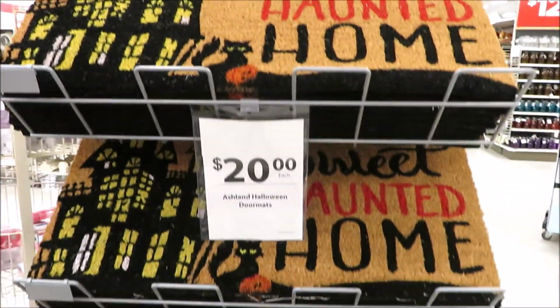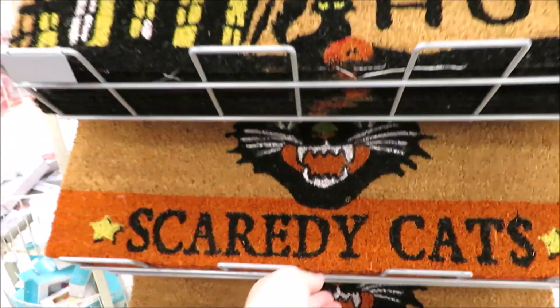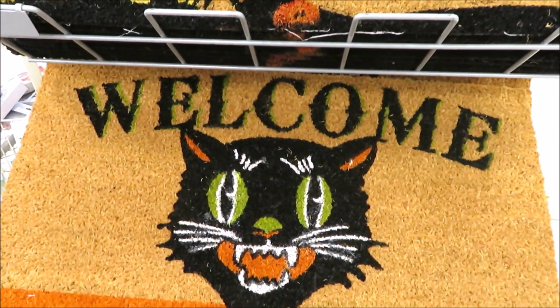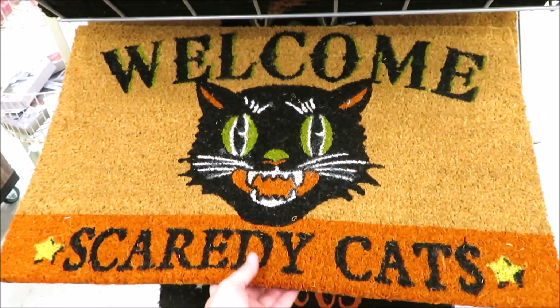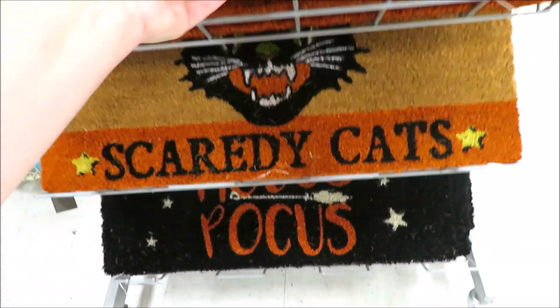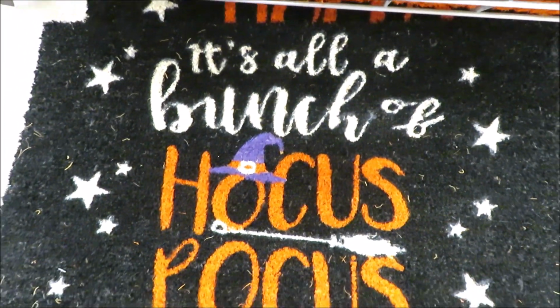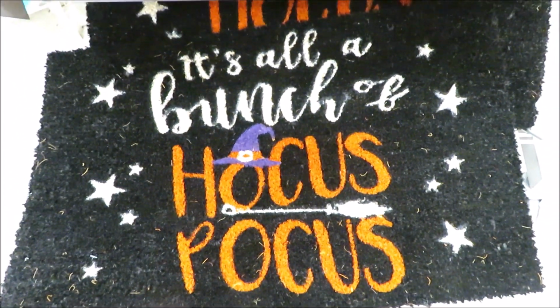So I am in shock at how much Halloween has hit the shelves at my Michael's, starting off with these really cute front doormats for $20. I love this one in the vintage cat. And they've also got this one down here. It's all a bunch of Hocus Pocus.